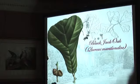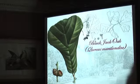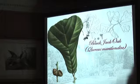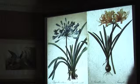And so Redouté, the artist, has got it over here, but do you think the artist would leave such a thing as that important out? Absolutely not. Very careful to include it all, even the buds. Look at the acorn and the cup here, one with and without. And then macrocarpa, our big bur oak. Look at the fringe detail there. A couple of wonderful Redoutés in the collection here at Mr. Arator's.